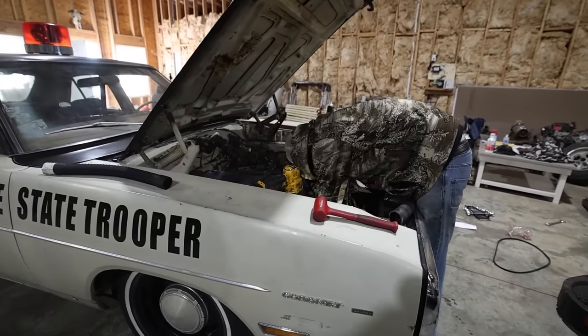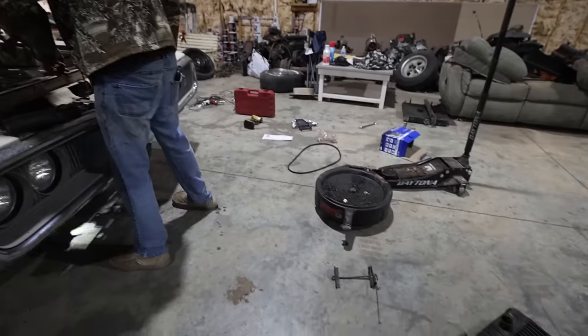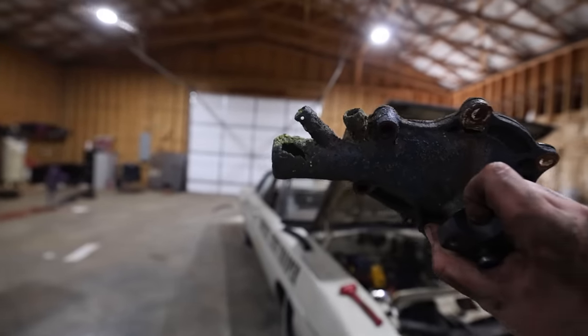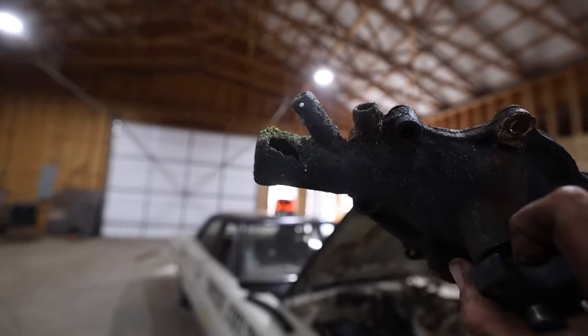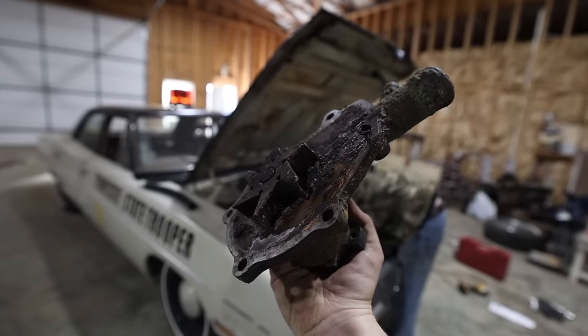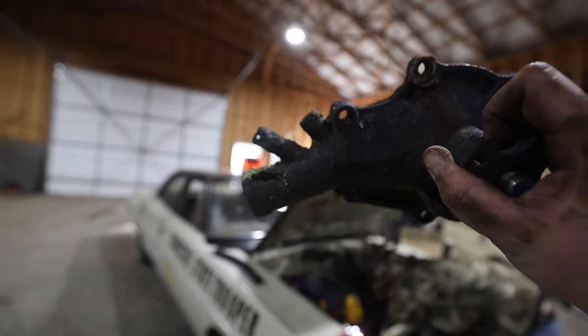Well, we discovered our coolant leak, and it really wasn't originally what we thought it was. So Breyer is actually putting a water pump on right now because of this. Look at that. There's a dang hole in the water pump. That's bad. I mean, it just turns soft. I guess this is a cast iron, maybe? I don't know. I thought they'd be aluminum, but it just rotted a hole right through the middle of it.